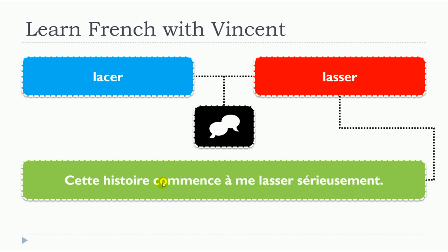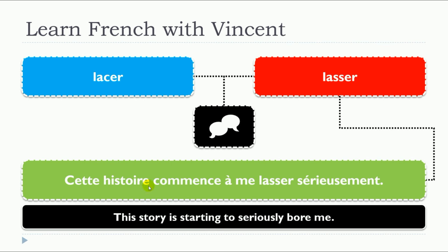Cette histoire commence à me lasser sérieusement. Same situation, verb, infinitive form, first group, lasser. So remember that these two verbs can be pronounced the same way. First one, lasser. Second one, lasser.